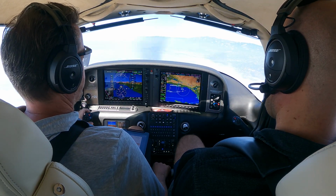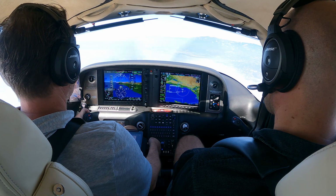November 8 Juliet Sierra, turn left heading 255. 255, 8 Juliet Sierra.